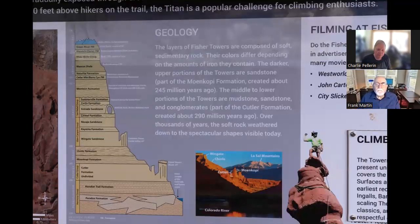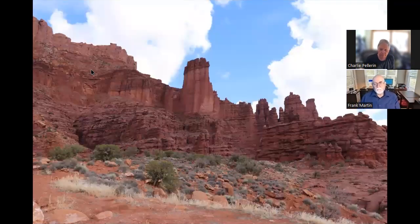Yeah, here we go. This is a little better. So you can see the various rock types. But anyway, each of these parks just happens to erode at a different level. So it's kind of fun.